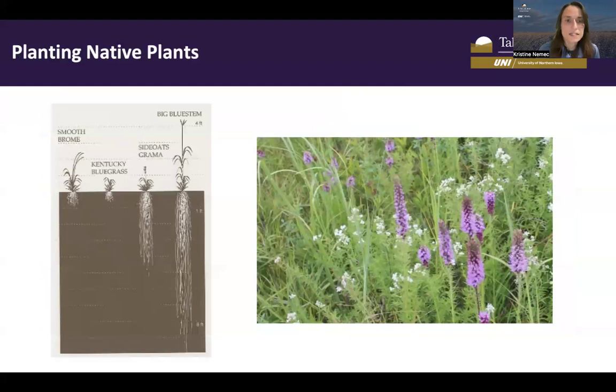It also means planting native plants. As you can see in this diagram, smooth brome and Kentucky bluegrass have much shallower root systems compared to native grasses like big bluestem or sideoats grama. So those really dense, deep root systems of the native plants are effective at holding the soil in place, at reducing erosion, which is important on steep roadside slopes.